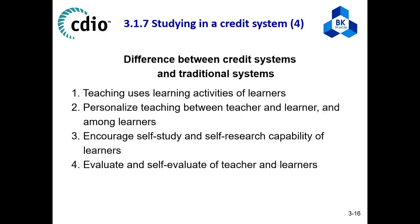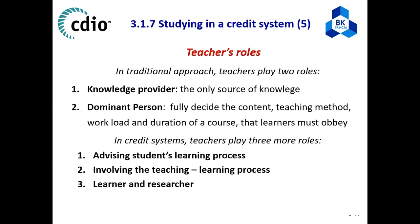Okay, in a credit system, we would use different learning activities. Okay, in the credit system, we have personalized teaching for learners, and we encourage self-study and self-research capability, and also evaluation and self-evaluation of both teacher and learner. Okay. So in the traditional approach, the teacher will provide the knowledge and will be the dominant person. They will fully decide the content, teaching method, the workload, okay, and the learners must obey.